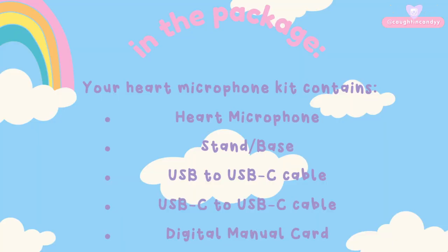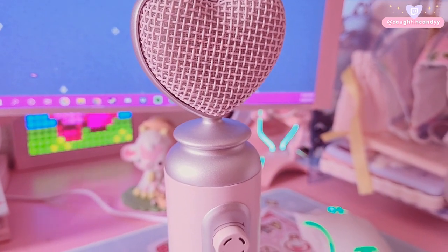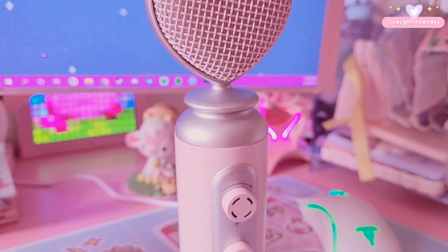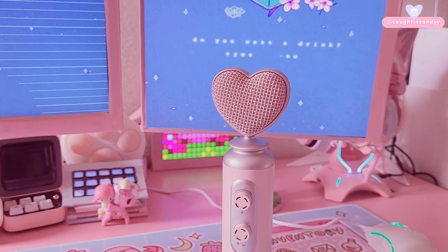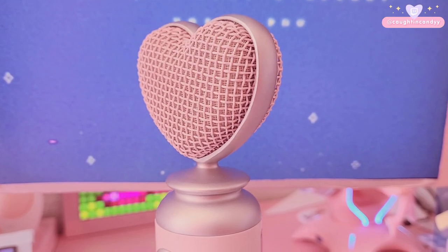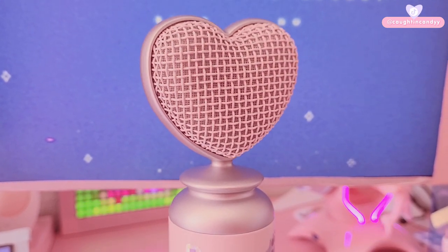The heart microphone, the stand and base, a USB to USB-C cable, a USB-C to USB-C cable, and a digital manual card. This microphone is compatible with devices that have a USB-C port, such as, but not limited to, computers, mobile phones, and tablets. Some examples include PC, Mac, Android, iPad, iPhone. For iPhone, an official Apple Lightning to USB 3 camera adapter is needed.